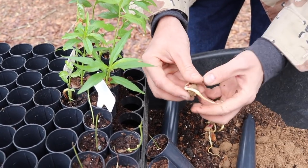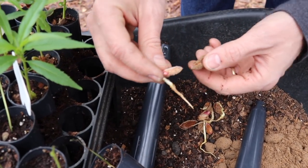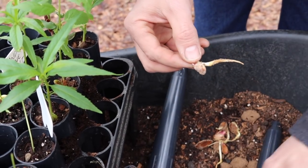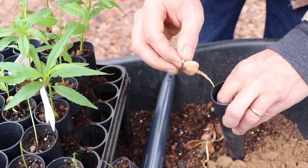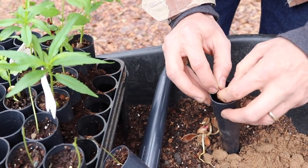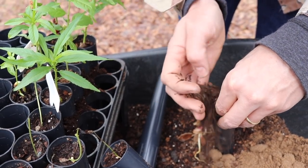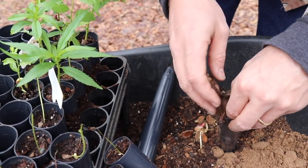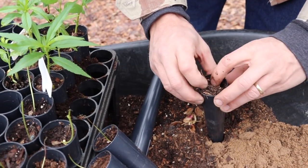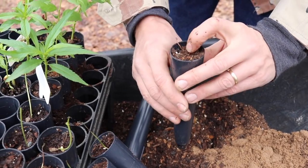But look at that. These are so cool. Isn't that neat? Look at that kernel. So these have been in the fridge now for a few months. And so all I'm gonna do is put that in there. Make sure you don't break this root. This is very important. Carefully lay it down in there and put soil around it, and then I'll water it in. There we go.